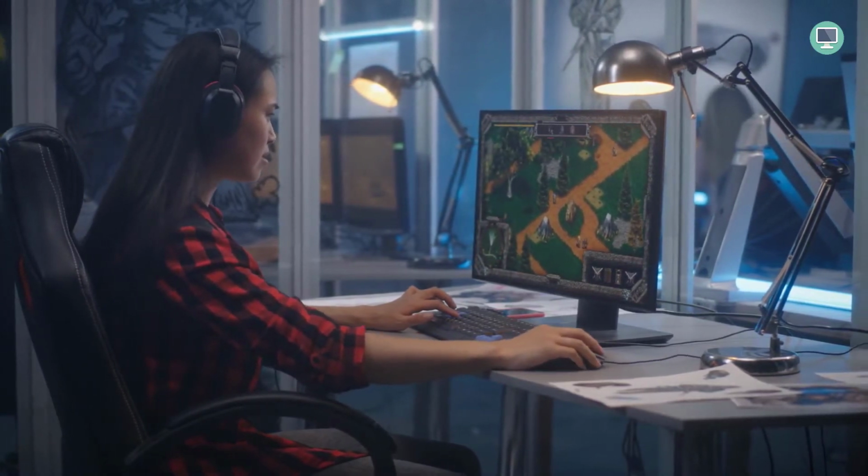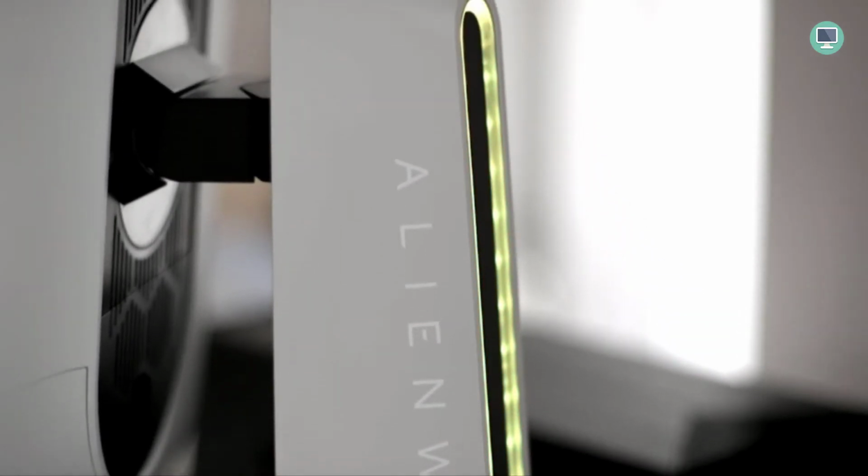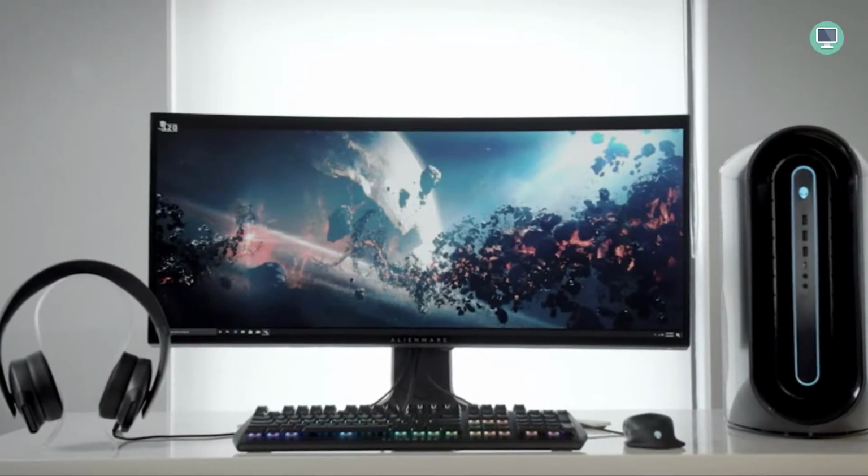The Dell AW2720HF is a 27-inch 1080p 240Hz gaming monitor with an IPS panel that offers vibrant colors as well as a rapid response time speed. The Alienware AW2720HF is by far the most all-round gaming monitor on this list.